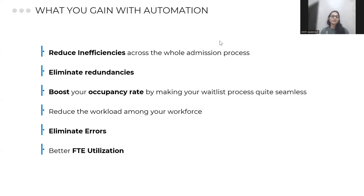Apart from this, your occupancy rate would increase, as I just mentioned before, and the whole waitlist process could be very seamlessly taken care of with the help of the bot.